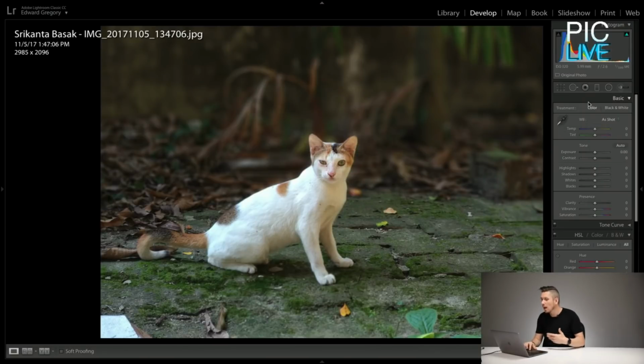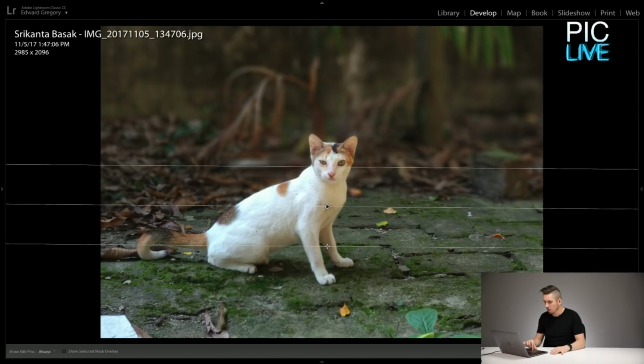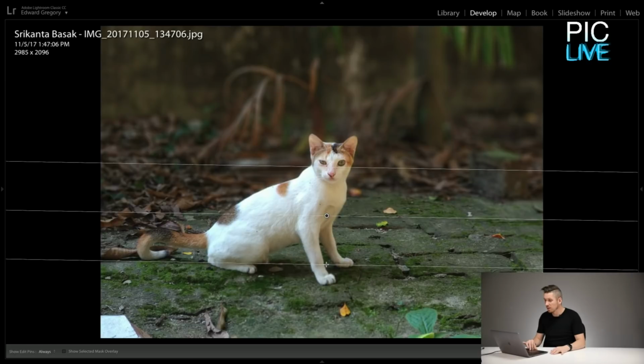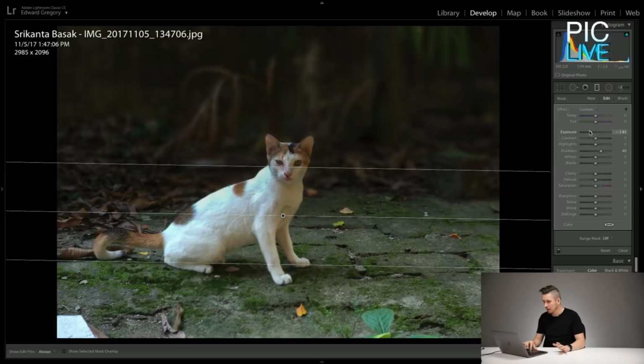I would probably bring down the exposure of the background just to make the cat pop out. We're actually going to try to do this. I'm going to use the gradient tool, and I'm going to go like this. Now I'm not going to show how well this is going to work because I'm using the new Lightroom, and we're going to see what we get from this. I'm going to bring exposure way down.